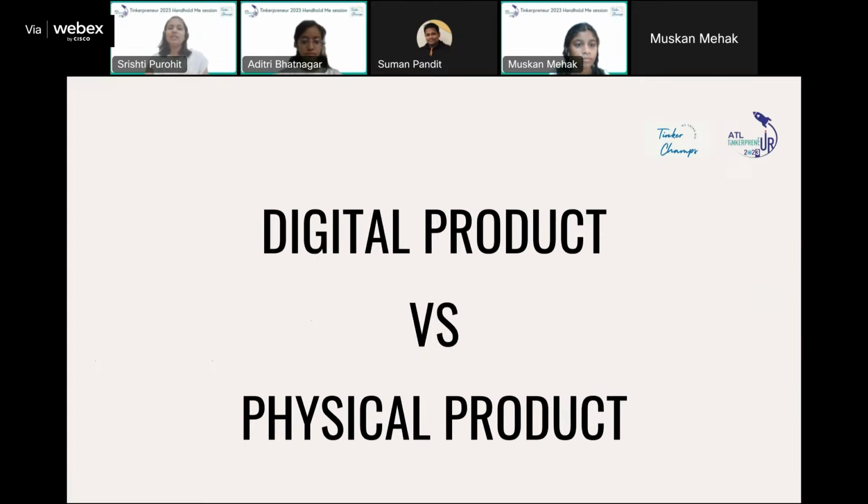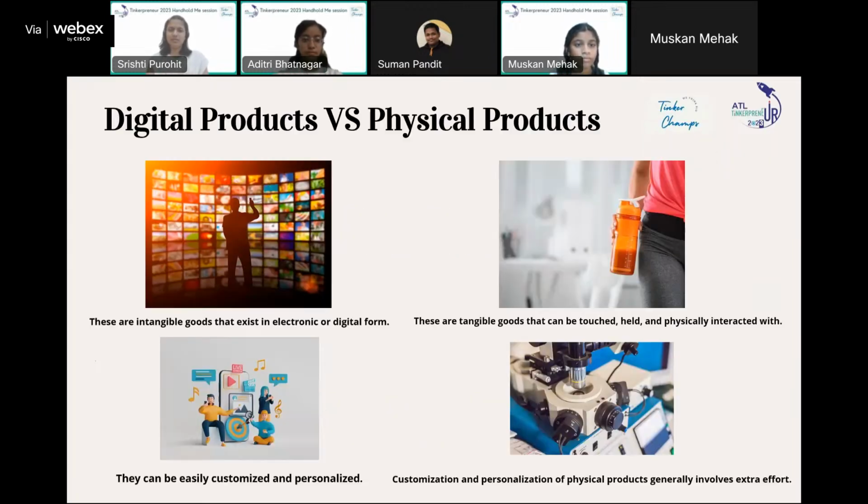Now, let's see the difference between digital versus physical product. Digital products are intangible goods that exist in electronic or digital form. You can view them on a laptop, computer, mobile phone, etc. For example, an app or web app. And physical products are tangible goods that can be touched, held, and physically interacted with. For example, a water bottle, as you can see in the picture. Digital products can be easily customized and personalized. For example, if you want a website to have your favorite color, you can change it as per your wishes. Whereas customization and personalization of physical products generally involves extra cost. For example, changing the color of your car.